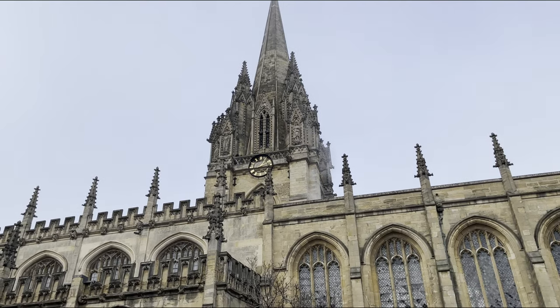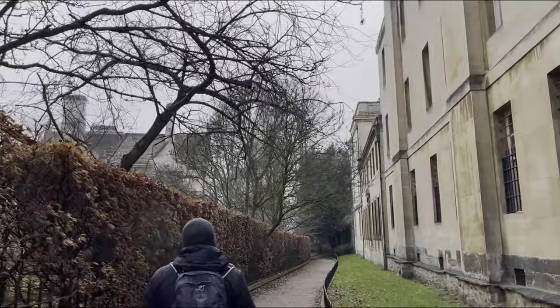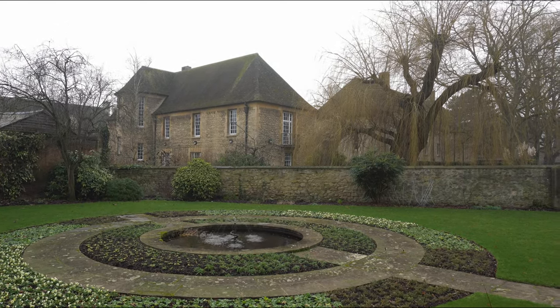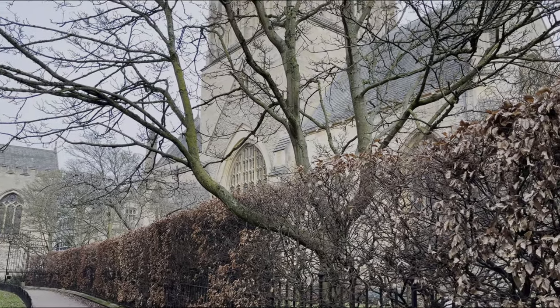So for the last stop of the day, we had planned on visiting Christ Church College, and to be honest, this was probably the one I was looking forward to the most. We were under the impression that we could just book our tickets when we got there. However, we didn't know that we had to book a specific time, so unfortunately, we had to come back later in the day.